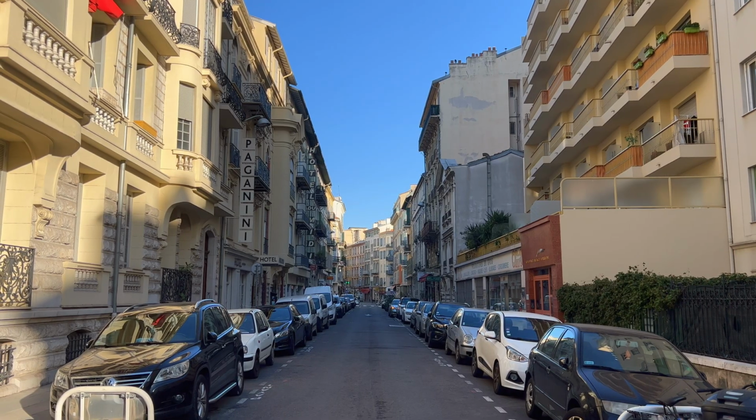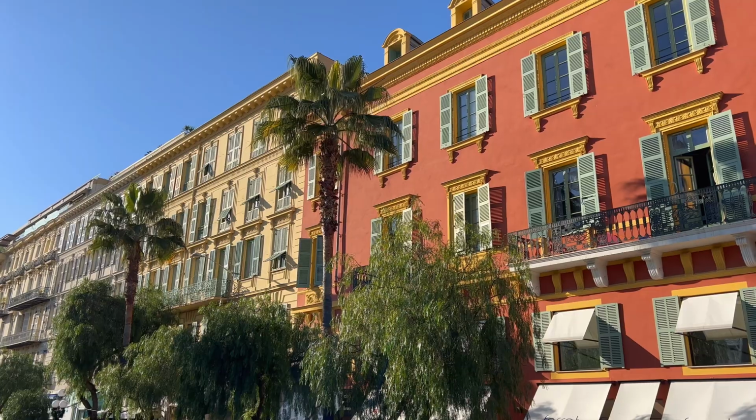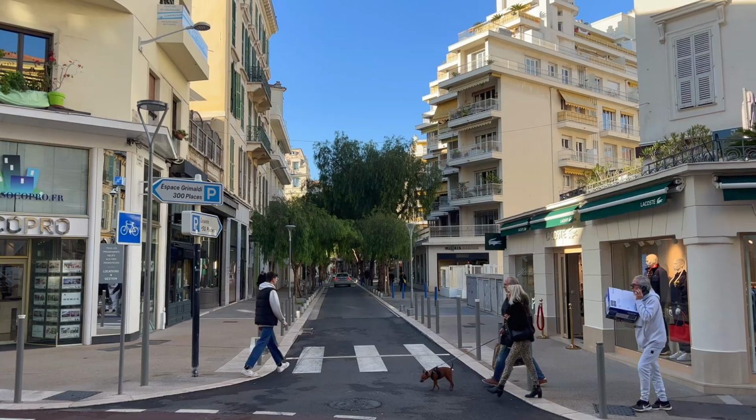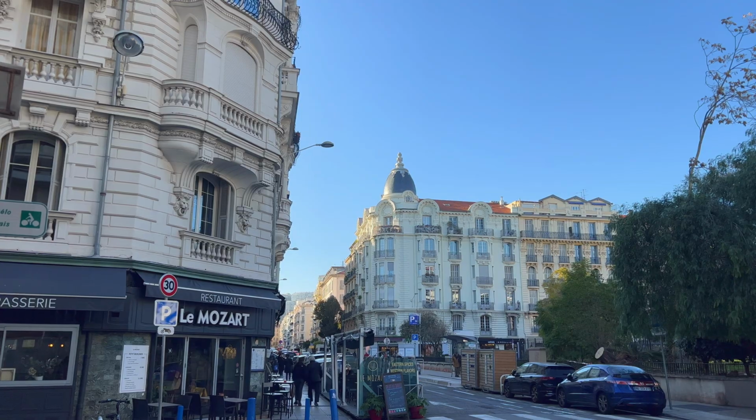So day 3 started a little strange. The entire city went on strike. Just a little organized chaos in Nice, France. So we quickly had to change our plans. We decided to explore more in Nice and found ourselves here.